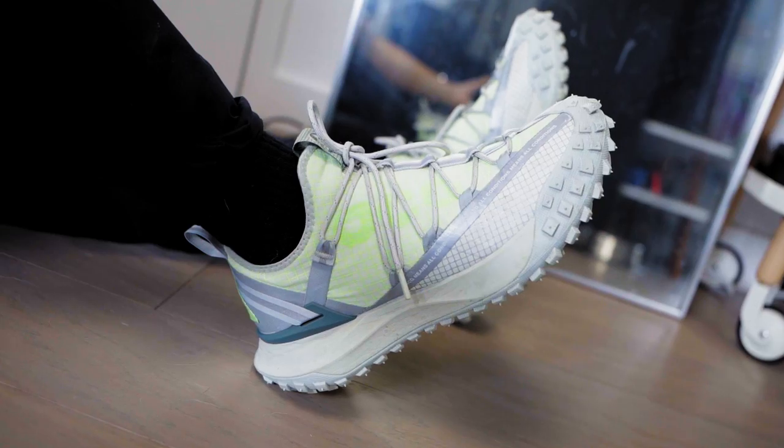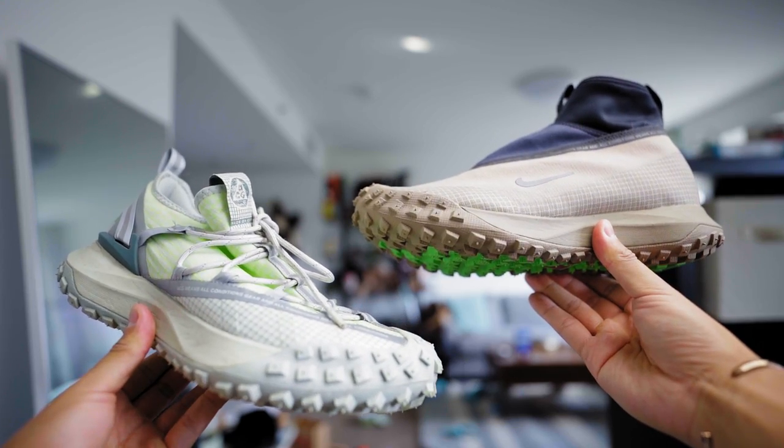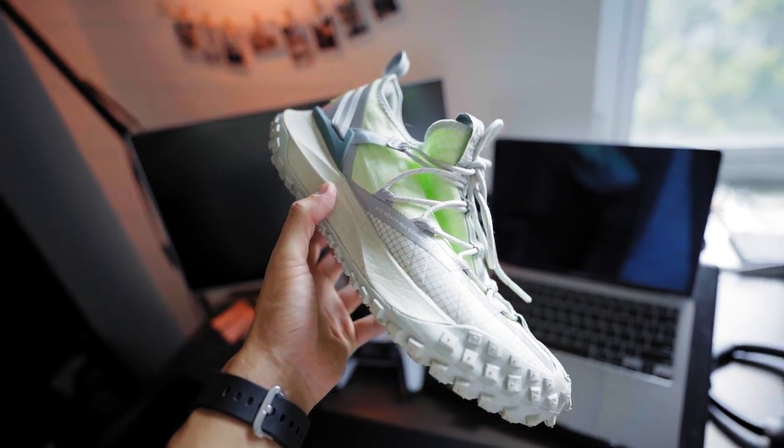Then finally, the Nike ACG Mountain Fly Lows. These are just my new favorite hiking sneaker. I do have the standard ones, but the lows, they hit different. And I do think they look better, although I wish it did have that Gore-Tex technology. And the lime green color is always a nice touch.